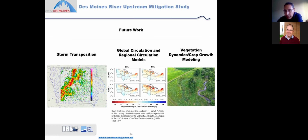The second point that I want to talk about is climate models, global circulation models or regional circulation models. Those models are getting to the point where they can make predictions. I haven't seen it at the hourly scale, perhaps I've missed that, but certainly at the daily scale, they can make predictions about future weather going all the way to 2100, so 80 years from now. I would like to use those forcing data as well to improve and extend the analysis that I presented before.